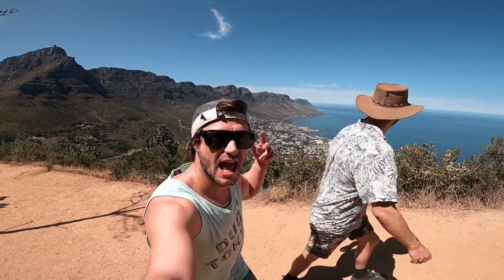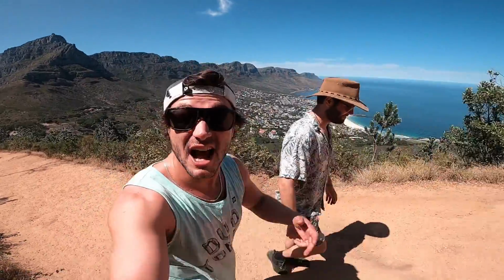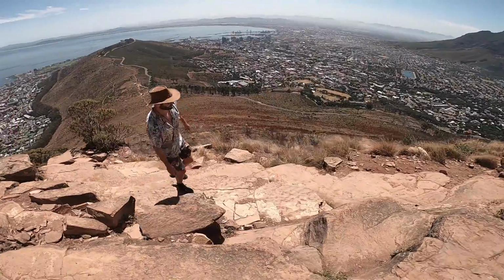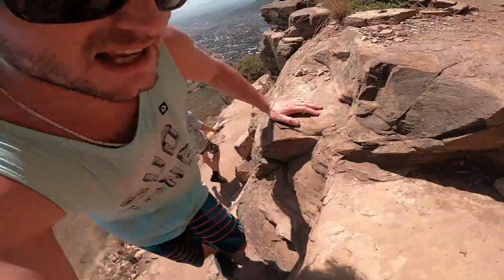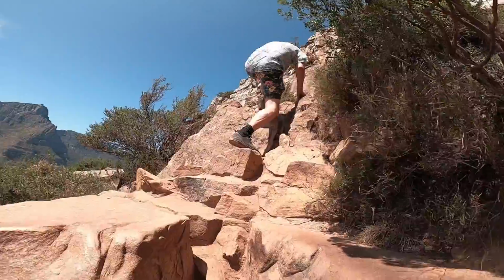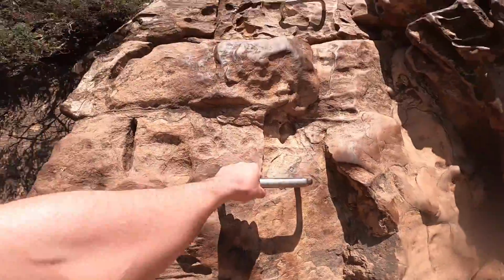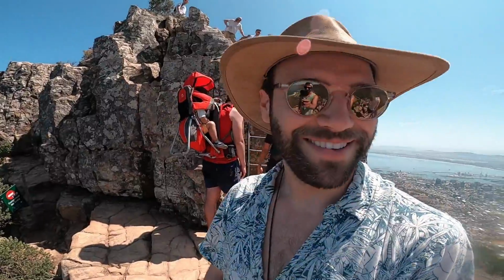So first day in Cape Town, one of the best things to do on day one, and a great hangover cure, hike up Lion's Head with no water. Starts to get pretty steep at the top. It really gets steep here. It's pretty freaking good, dude.